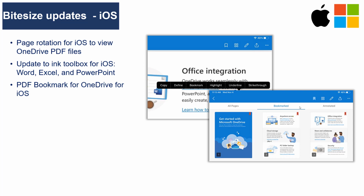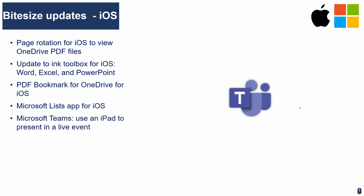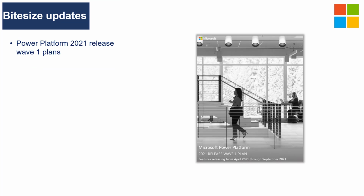So anywhere in a PDF you are, you can long press on the words, for example. And then when you look at the view you've got there on the right hand side, you'll see that you've got bookmarks in those documents, and you can jump straight to those bookmarks. Microsoft Lists is coming to iOS, and Microsoft Teams users using an iPad in a live event can now present. Okay, so previously they could only view, but now they can present using their iPad as well.